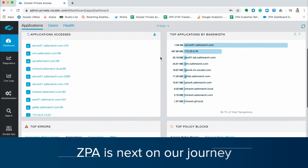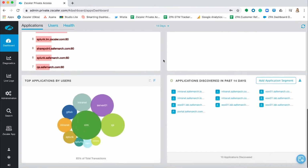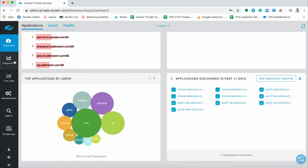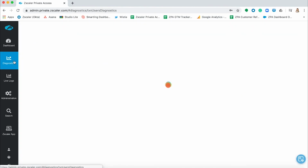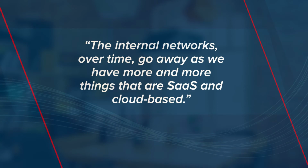I do think that Zscaler Private Access is the next frontier. Really, how do you get rid of that internal network? If you can create a seamless experience, why does it matter that you have an internal network connection versus an agent that fires up in the background, totally seamless to the user, that may connect to resources that are not on the internet? I just see that the internal networks over time go away as we have more and more things that are SaaS and cloud-based.